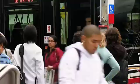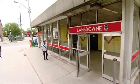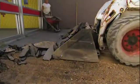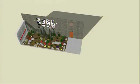The Green Force team is redesigning the outside of one of Toronto's busiest subway stops, Landsdowne Station. We've removed a huge slab of concrete and several loads of contaminated earth and are replacing it with tons of nutrient-rich soil and some awe-inspiring garden architecture.